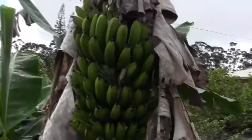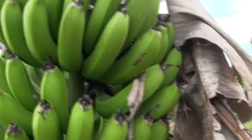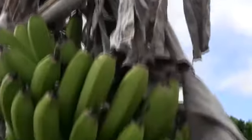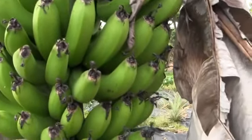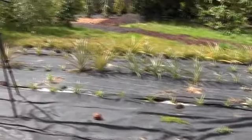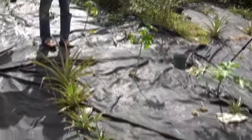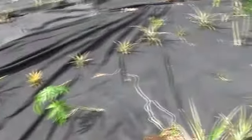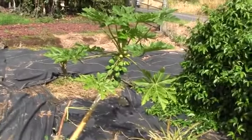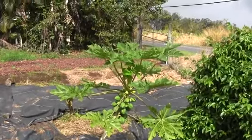These here are filled out enough that even if this stalk collapsed, this is good enough that they'll ripen. Williams tends to lose almost every leaf and senesce by the time the stalk is finished, so they get pretty ugly around here. So over here on this end of the property, last year, all of this used to be vegetable garden. This year, it's pretty much entirely pineapples. I have added one row of papaya, because I had a volunteer papaya come up here and it's doing nicely. I was pleased with it and I said, okay, yeah, why not?